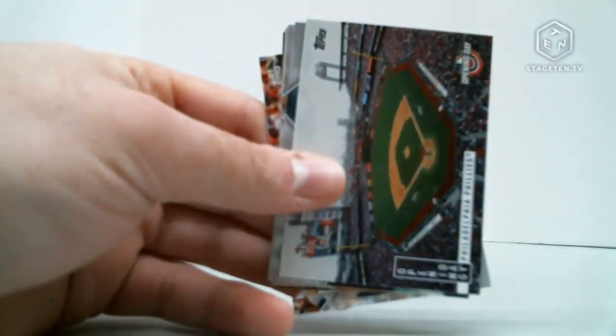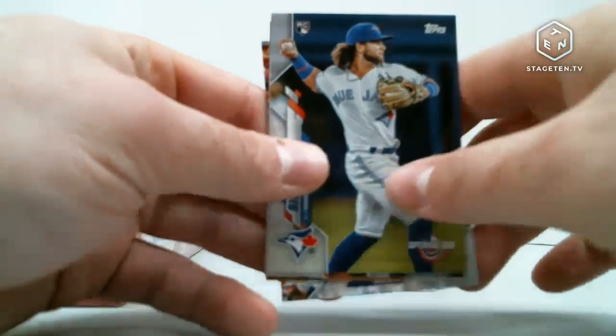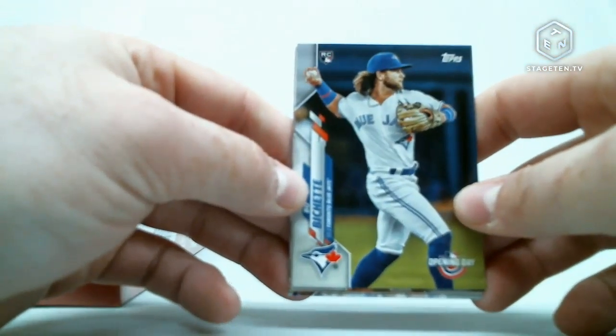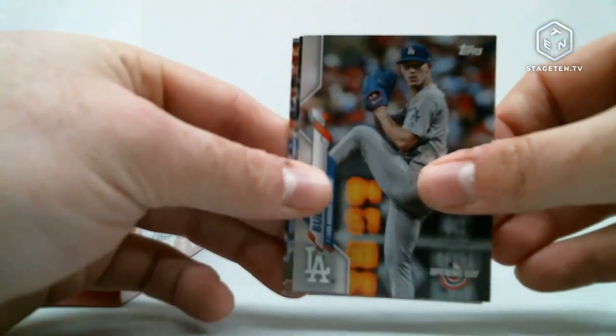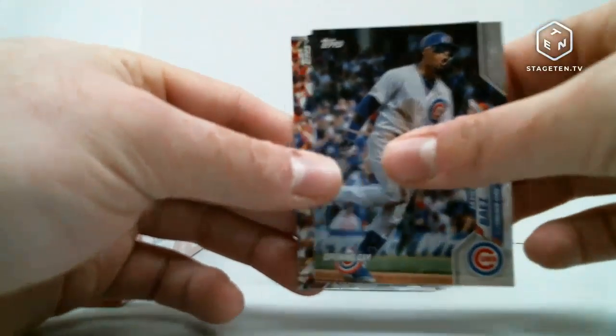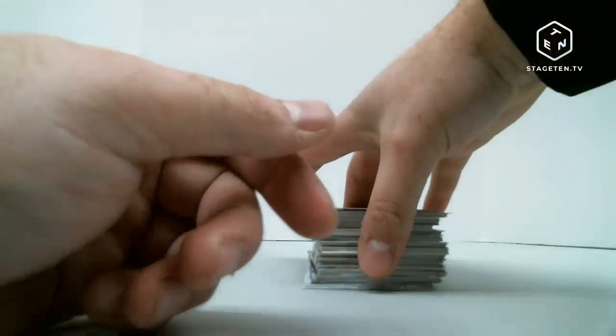Yeah, Wendy, we will open Panini Impeccable Football, but you have to have the Cardinals. So do some research on that one. There's Bo Bichette, rookie for the Blue Jays. But no, seriously, if anybody does want us to open that, we will. We'll make sure we get it in.